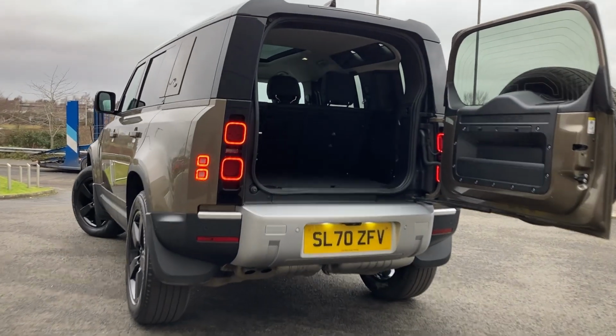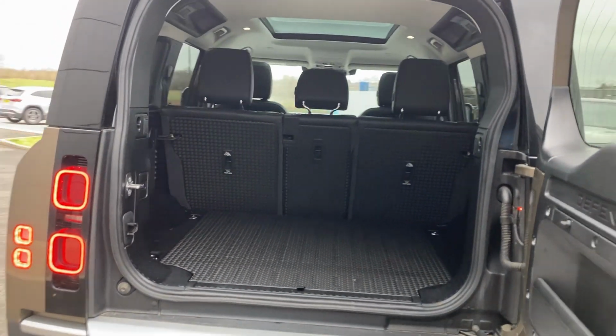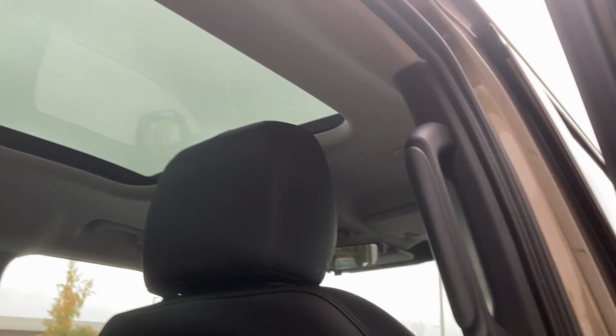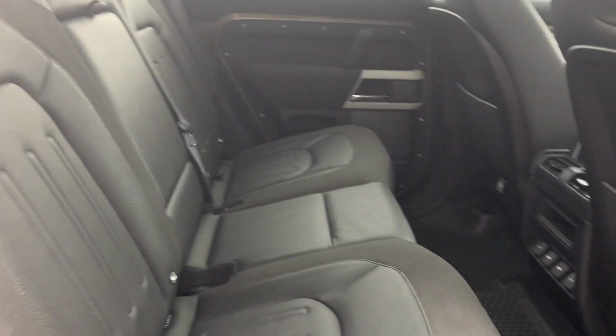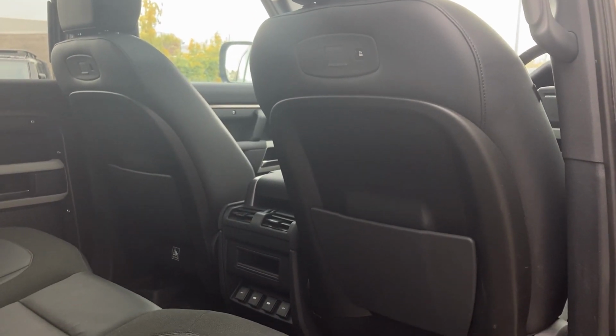As we look behind the rear door now, we can see the 40/20/40 rear folding seats. As we enter into the rear of the cabin now, we can see the sliding panoramic roof from the inside, and the ebony grained leather and robust tech seats, which come with ISOFIX child seat mounts, and the second row climate vents and USB sockets.